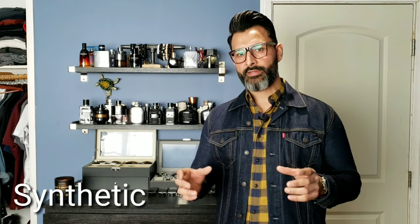Next term, synthetic. When you hear the term synthetic, most likely they're talking about the ingredients that are inside of that fragrance. Synthetic basically means it's a man-made scent. Natural would be the opposite of synthetic. You know, you actually squeeze juice out of citrus of an orange or oils out of a rose petal, something like that. That would be more natural, where synthetic would be through a laboratory. A scent is broken down into different ingredients and then it's recreated in that laboratory.